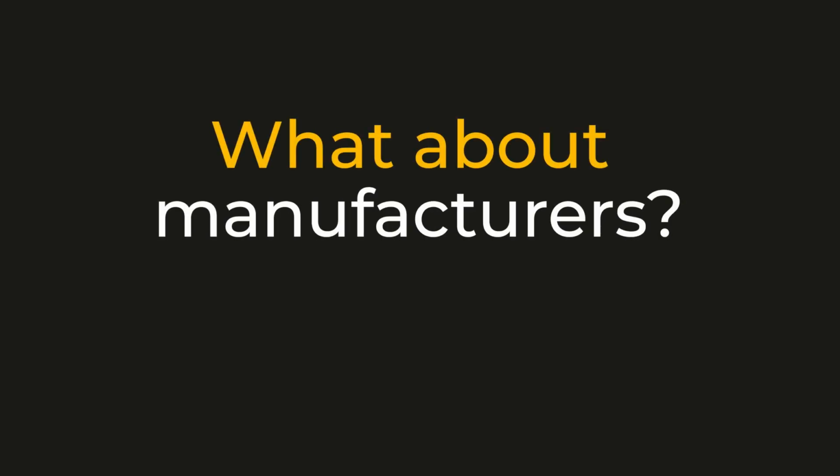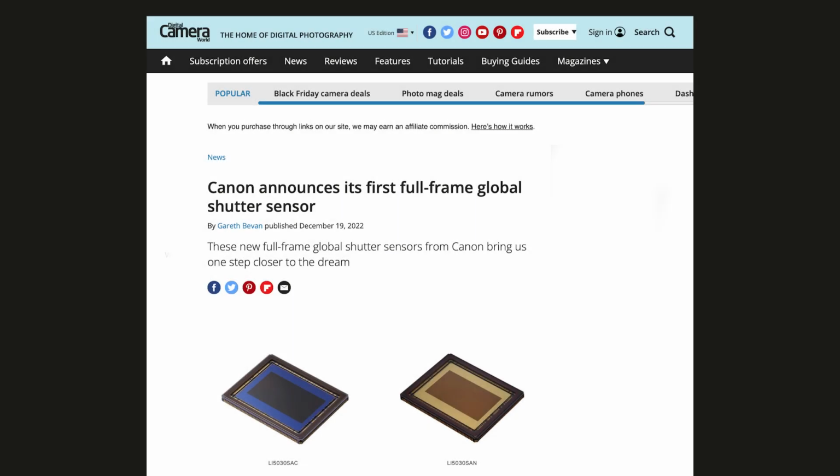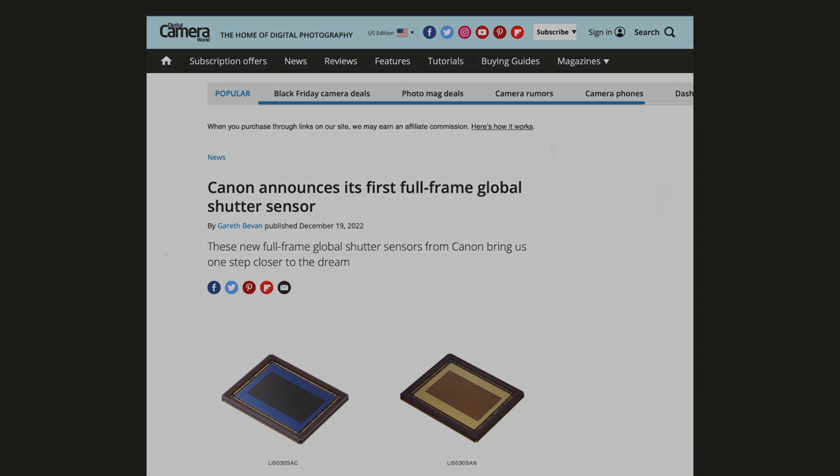And I bet other manufacturers will follow, like Canon has said that most likely their next flagship camera might have a global shutter, but that remains to be seen. At least Sony has put some pressure on them, and Nikon too.